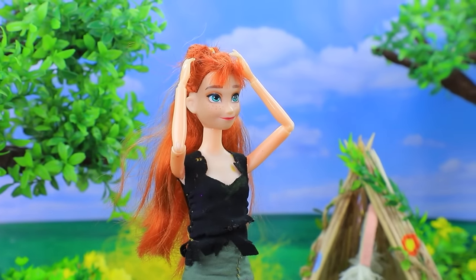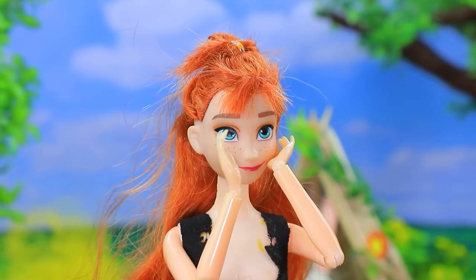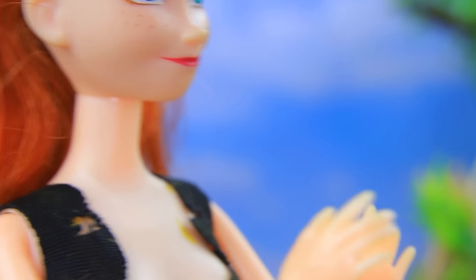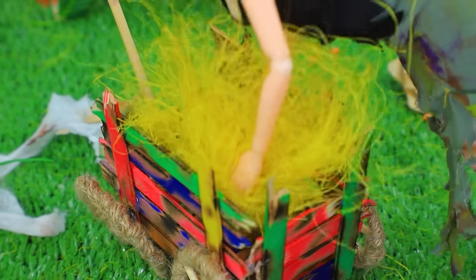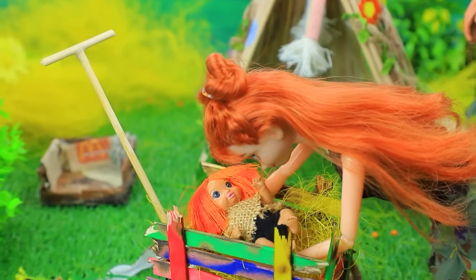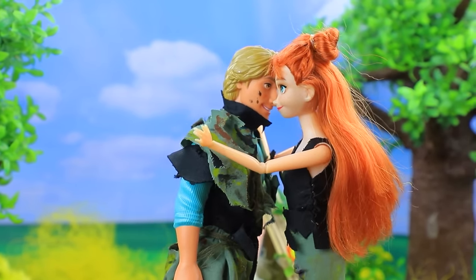What do we do? I have an idea. I'll make a wheelbarrow. Yes, I have everything I need. Oh, he is so resourceful. Bravo, Kristoff. Honey, admire my work. Wow. Let's add hay to make it softer. Well, baby, do you like it? The girl is happy. Wonderful. And so comfy. Let's go.